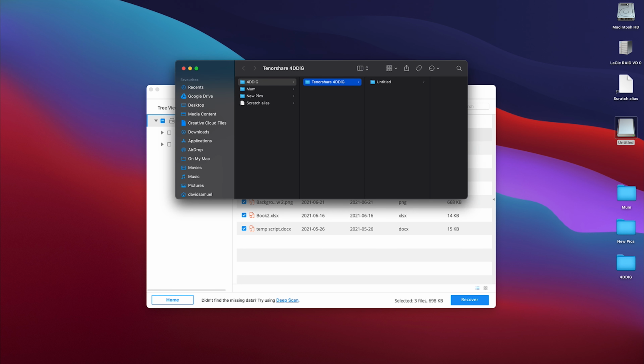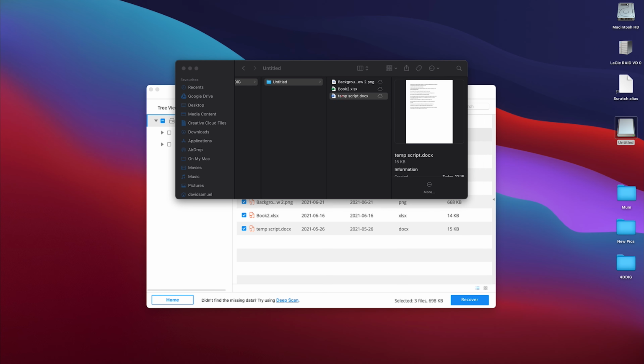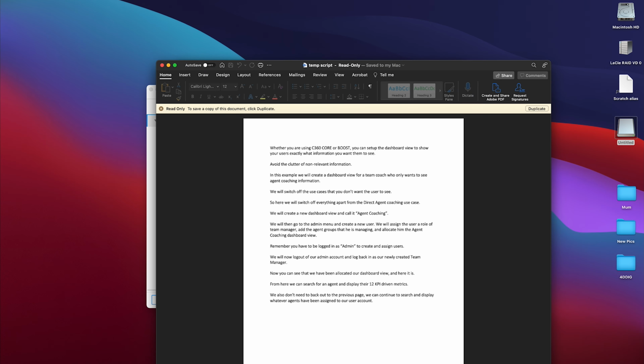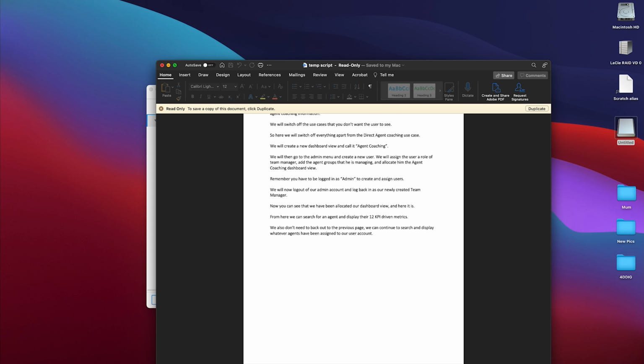So let's open that location up, and here I've got my 4DDIG folder. It's created another folder called Tenoshare 4DDIG, untitled, because that's the name of my USB drive. So here's my 3 files. Let's click on the Word document, open it up, and here it is. Here's my temporary script document.